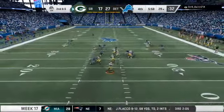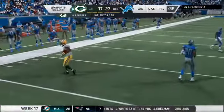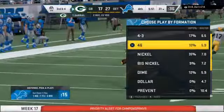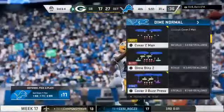Looking to throw again on 2nd down. Rodgers. And this is Gabriel on the catch. Well, if you do read man coverage, Brandon, the drag route's a pretty good one to run against it because you're running away from people on it.